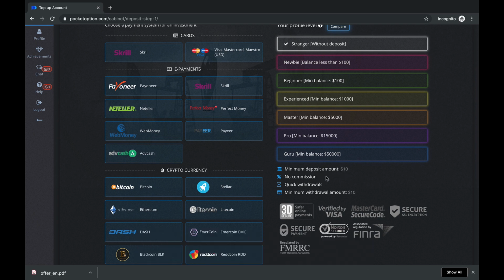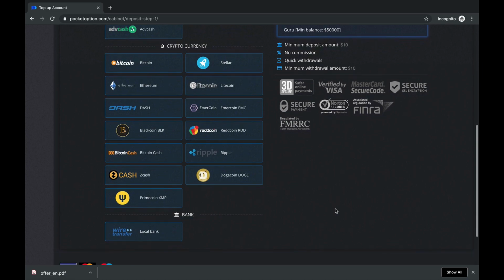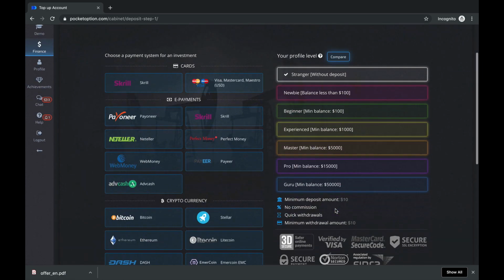No commission. That is cool. Quick withdrawals. Okay. Minimum withdrawal amount. Would like to know what any withdrawal fees are as well. And deposit modes. A lot of modes here. Skrill, but please check your own country, because sometimes Skrill has country-specific rules. For instance, I last found out that I'm not able to withdraw from my Expert Option, IQ Option accounts to a Skrill in Singapore as well as in Thailand. So they have restrictions on that, so do check it out.